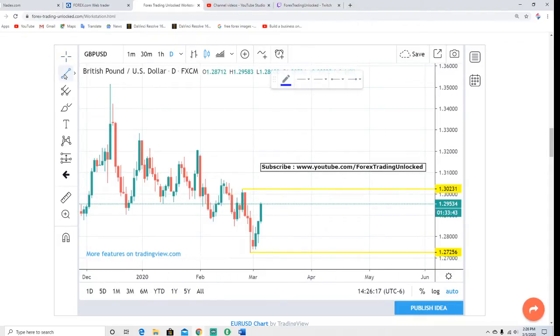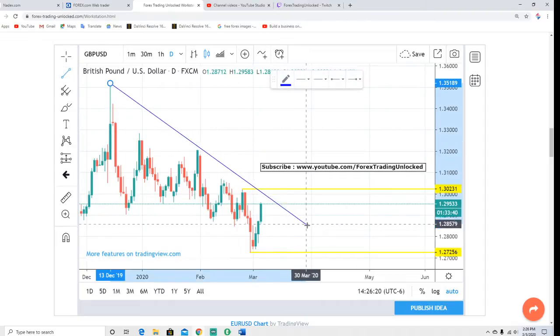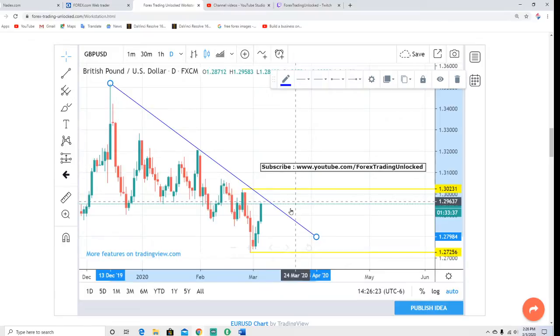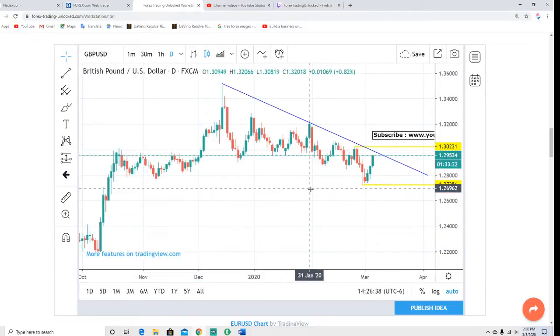Now, here's something to take into account. We've had this market in a sideways to lower trend. Even if we breach this downward sloping resistance, we still have to get above this $1.3023 to really confirm any true strength. Anything above here, I think the market has a good chance at getting back into this higher range. Is it going to be bullish? Well, not necessarily.